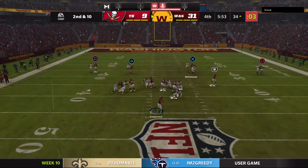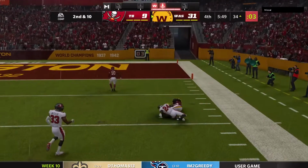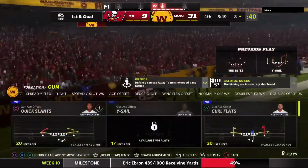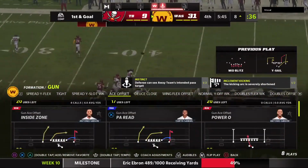From the gun, it's Kaepernick. He finds his target, Ebron. And he's brought down, but not before he reaches the 8-yard line. Still throwing the football here, even with the big lead.